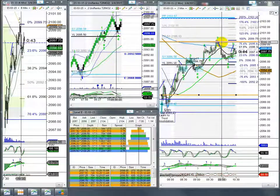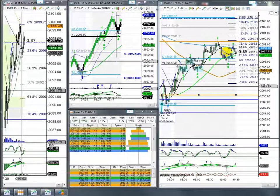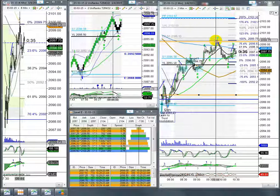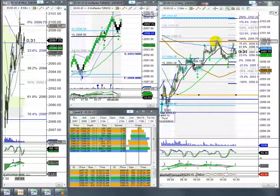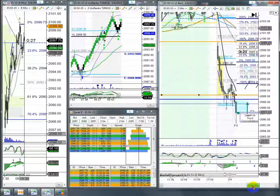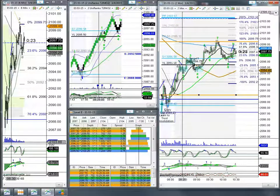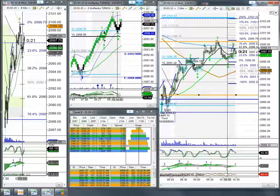Okay, I just put in the opening range markers. That's what I use these orange lines for. There's the top of the opening range, and there's the bottom of the opening range. We just went a small, you know, 1 tick over the opening range high of 99.50, which is right there, 99.50. So that's my story, and I'm sticking to it.